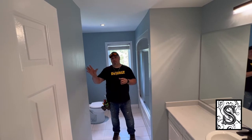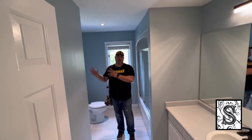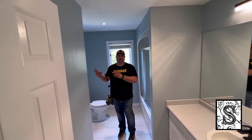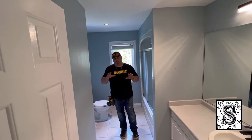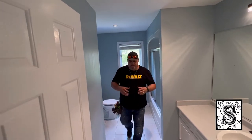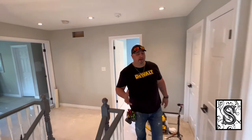Now, since we are removing this wall and making the bathroom bigger, that means we'll be making the master closet smaller. But that's okay, because the master closet will now become part of the new master bathroom, which I will be doing after this bathroom is completed. So where's the new master closet gonna go? The fourth spare bedroom will now become the new master closet.